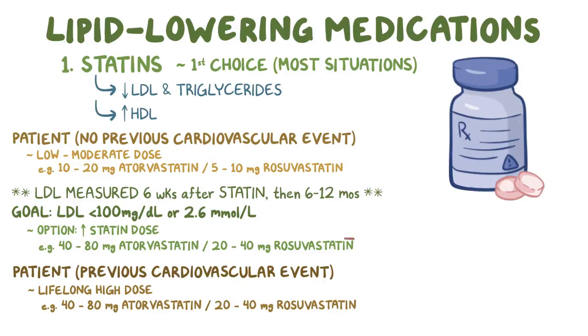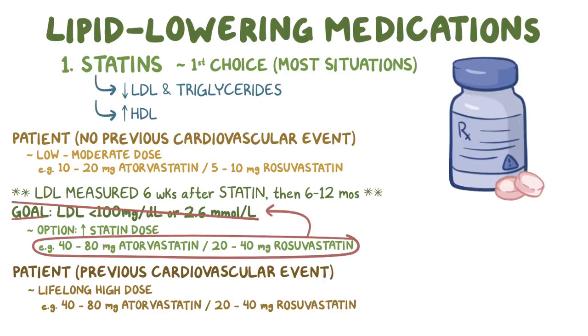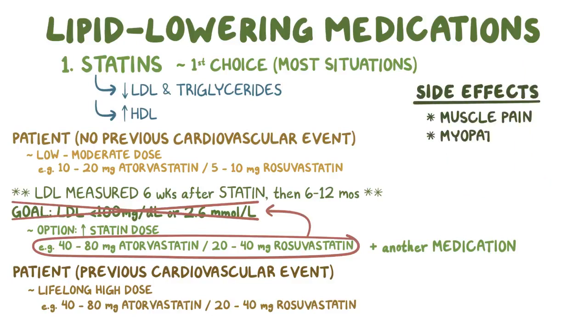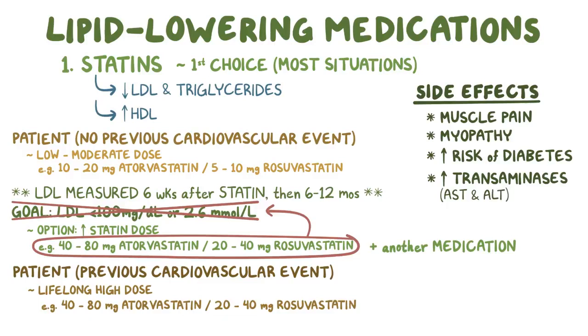Now, even at maximum doses of statins, some individuals still can't reach their LDL goal. So, that's where it may be helpful to add on another lipid-lowering medication. And the choice is mainly based on the potential side effects of each medication. In addition, statins can cause side effects like muscle pain and myopathy, increased risk of diabetes mellitus, and elevated transaminases like AST and ALT. So, if statin therapy isn't well tolerated, then that's another reason to try a different lipid-lowering medication.